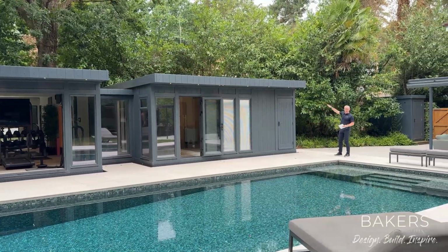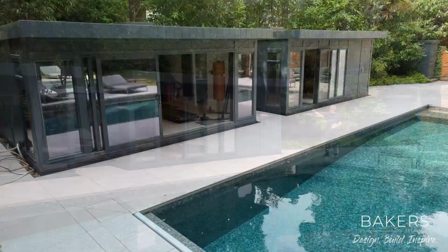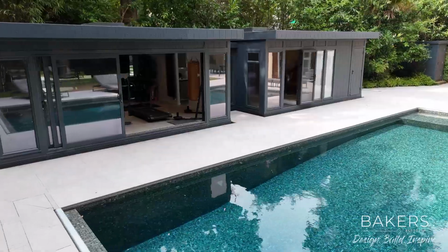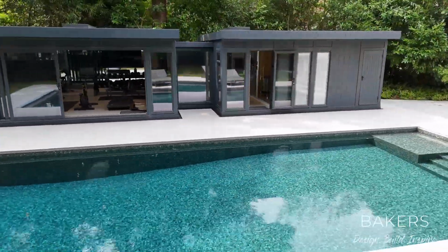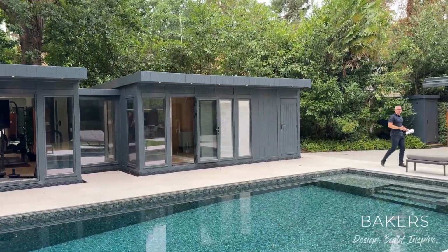Inside around the back here is all the plant room, and there's a store, so all of the plant is integrated in that room. The 2 buildings, 2 6x5 rooms, one of the best kitted out gyms that we've ever done, and then a wellness suite here. So we've got steam rooms, sauna, showers, toilets, along with everything else. As I say, we'll do another detailed video of the buildings in a moment.